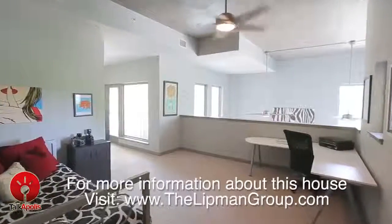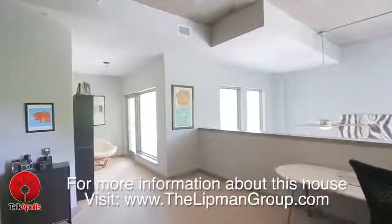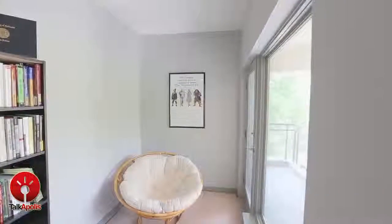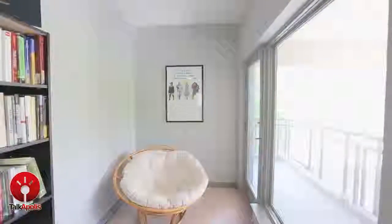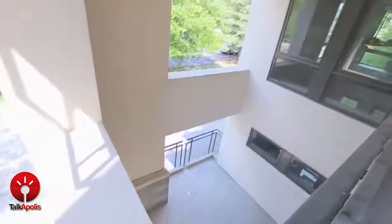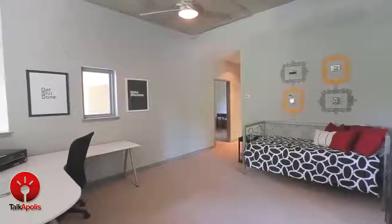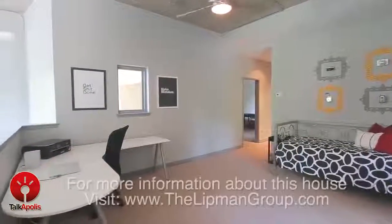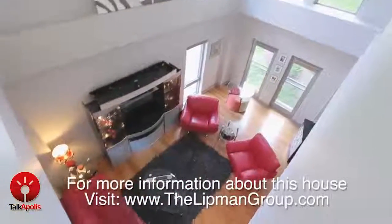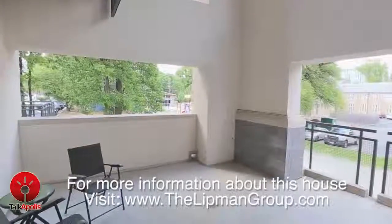This is another unique feature of this unit, this large loft. Could be used for a lot of different things. Could be an office, could be a gathering area, an entertainment area, a small reading nook off the loft with its own covered balcony. The loft is just a tremendous, unique feature to this unit. It is. All that natural light, from top to bottom. Lots of natural light, and of course this is a shot looking from the loft down onto the living area.